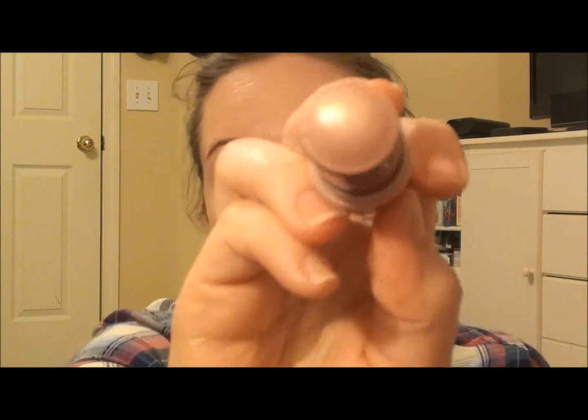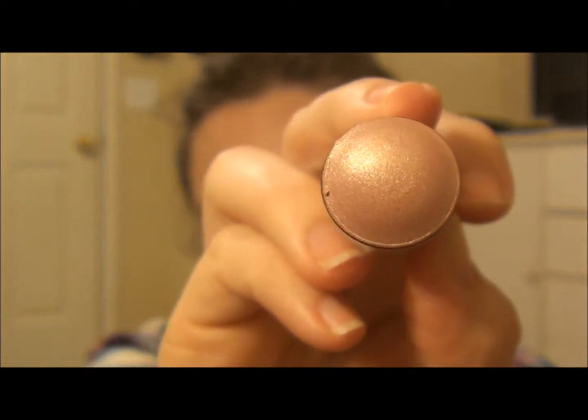And then the Sonia Kashuk. These are those little cream sticks, and this is Persian Sunset. And this is gorgeous. It has some sheen. I'll swatch it, see if it shows up. And this you could do just like the other ones. You could apply this anywhere. These swatches aren't going to show up on my skin tone, I guess. But you saw what that one looked like. All of those are gorgeous.